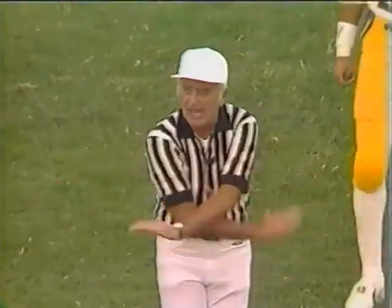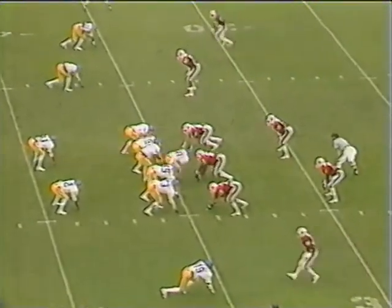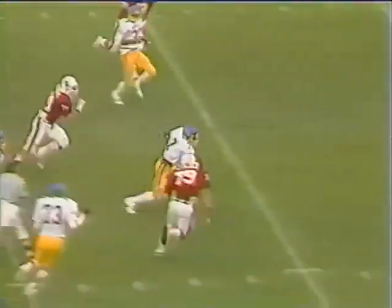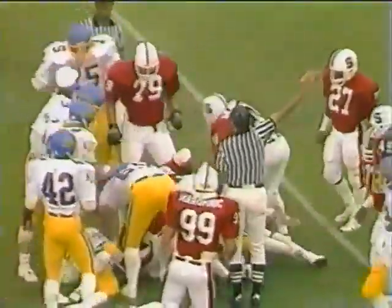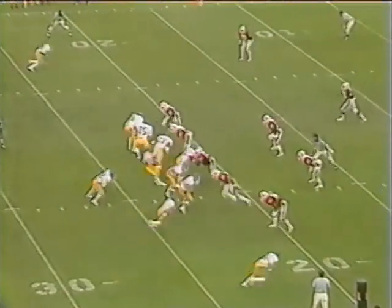Replay 3rd and 10, so the Spartans get a chance to convert to the first down once again. Clarkson goes back, receivers all over the place. He's got trouble. Now he's going to run it. Almost to the first down, he lost it. The ball is loose. They give it to the Spartans, and 6:30 remaining in the first half.